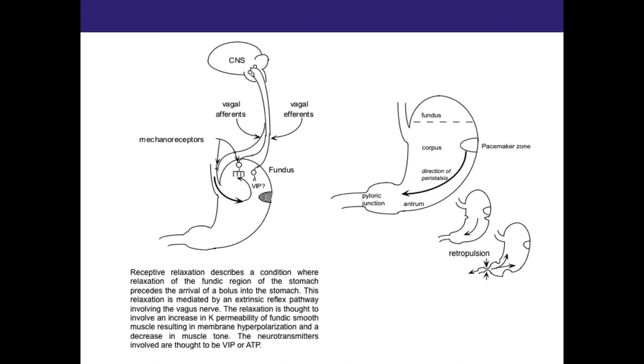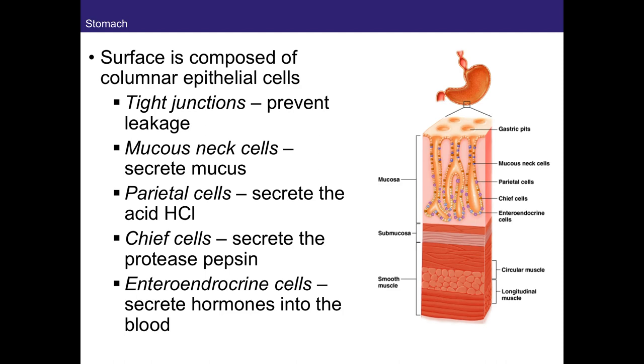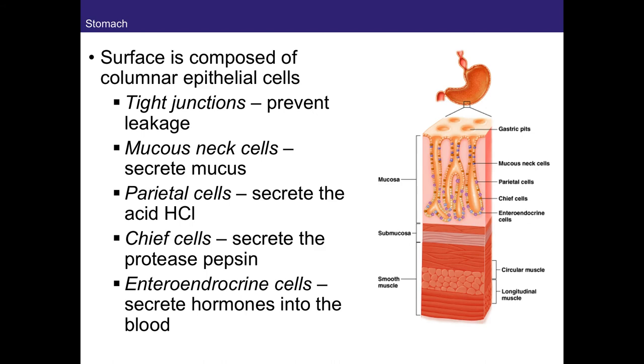All right, again, that gives you an idea of all of the different motility, the pressure differences, what happens mechanically with vomiting. Okay, so let's go back now that you know a little bit about vomiting. This Wednesday, we're going to be talking about diarrhea, so really fun stuff associated with GI. Okay, let's go back to the stomach.